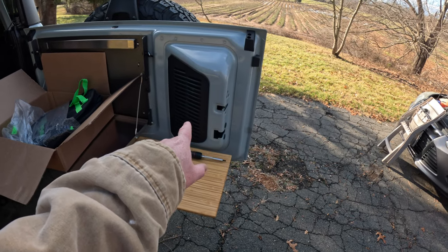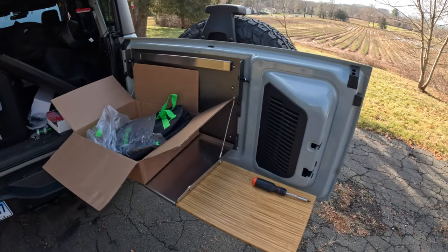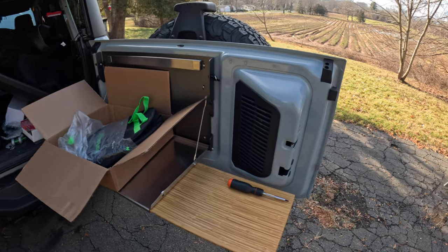I'm kind of interested in that one. The downside, obviously, is you would have to run the power cable all the way up front, and I don't know if I want to do that, so we'll see. If you have an air compressor mount that you really like that you think I should look at, let me know. I'd be curious. Like I said, I'm undecided.